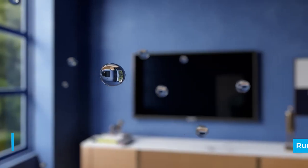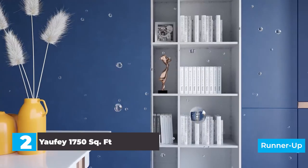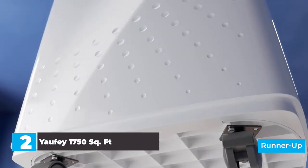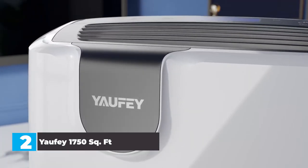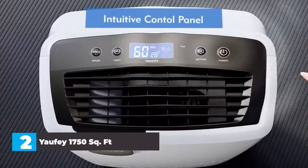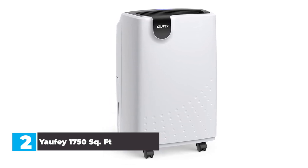Number 2. Yaofi 1,750 square feet dehumidifier. Yaofi and its home appliances can be yet another viable option for those who are looking for something small and compact in size, including its dehumidifier for garages given here. This Yaofi dehumidifier for garages is one of the smallest and most compact options out there.